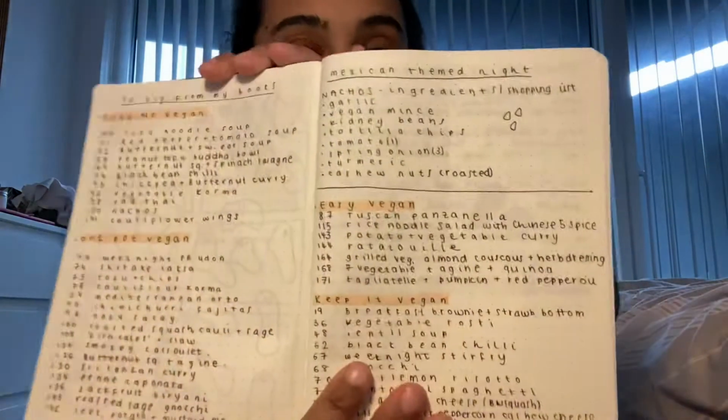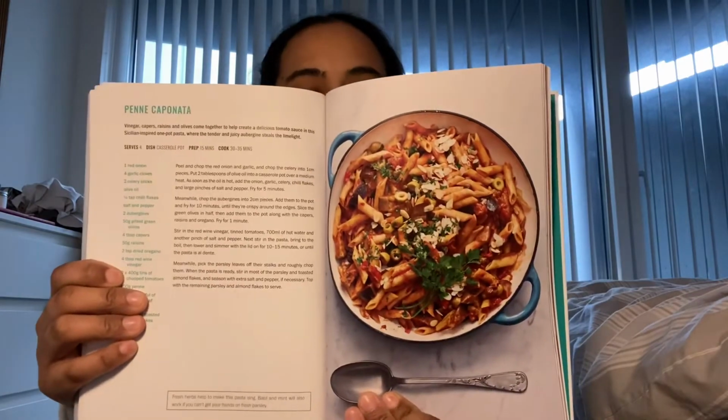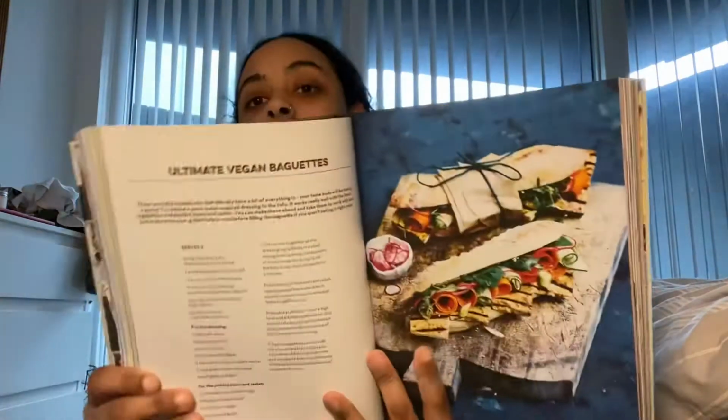So it's getting towards lunchtime now, and I am trying to decide from my list of many recipes that I want to try from my cookbooks what I should have for lunch. And I should probably also choose dinner, because I want to go to Asda and pick up stuff and then obviously cook it. There's a recipe for pasta, penne caponata, which sounds really nice. So it's just like a pasta dish. It's pretty simple actually. Page 92.